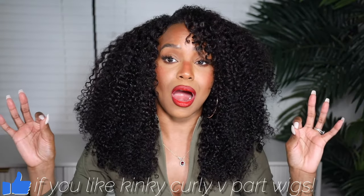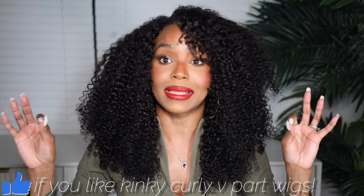But look at this hair. V-part wigs are stepping into the room and taking the gruff men's. She's stepping into the room and collecting checks. But what V-part though? It's just looking like I just grew out my hair. It looks like I just used a little sulfur A, giving very much 2007 YouTube.